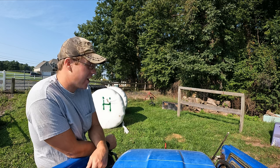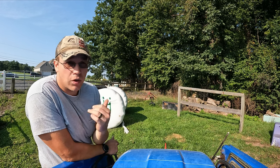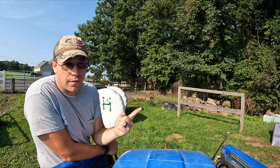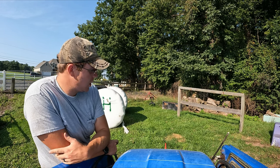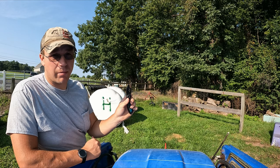Next up, I gotta take some hay out. So if you remember, these are the two round bales that I grabbed when that tree fell on them. We're gonna be putting these round bales out, one in the middle field and one in the big field for the horses. I'll show you guys how things are looking down there in a second, but for now, time to open up some round bales.